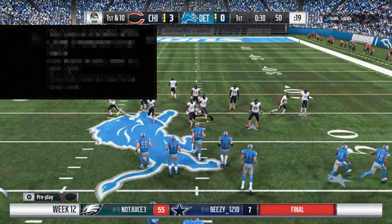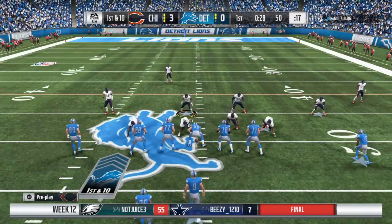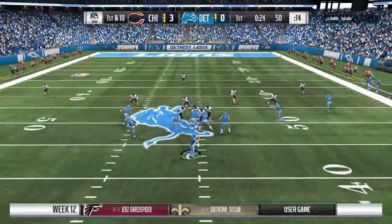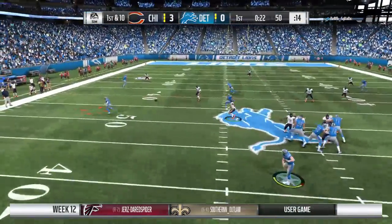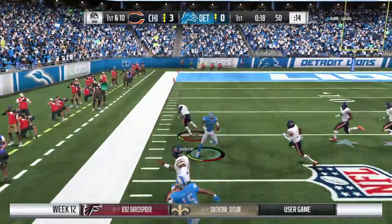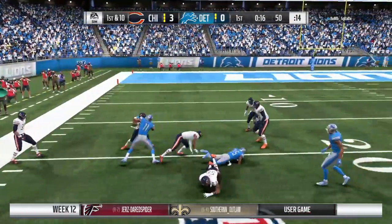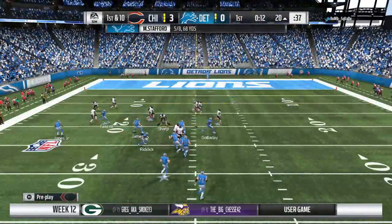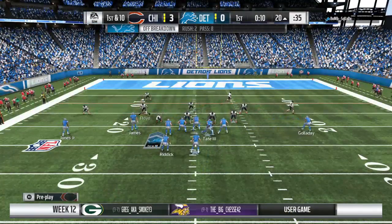Hey, that was a beautifully executed screen pass. They let the rushers get upfield and get the escorts in front, meaning the offensive linemen, other blockers out in front, completed the pass beautifully. So now you've got all that open space with big guys leading the way. And he's going to get this one down to the edge of the red zone. Give him 30 yards there.